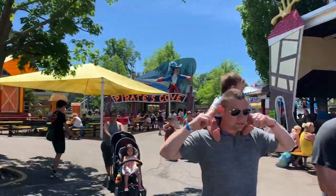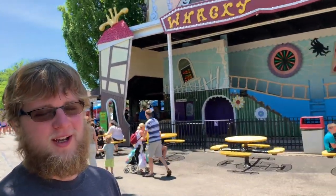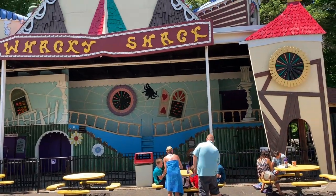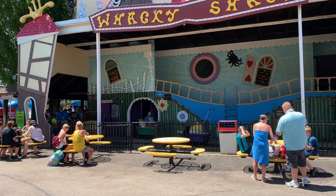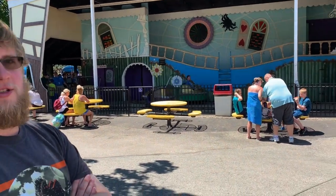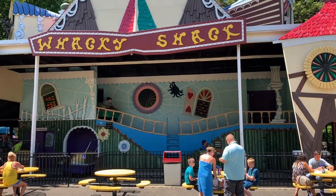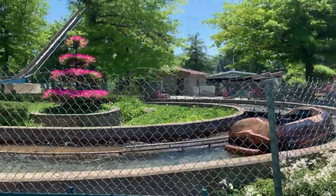So that was the Whacky Shack. What do you think, Beard? I love the Whacky Shack. It's so cool. It adds no theme to it. One scene is horror, the next one's like funhouse. I'm pretty much a wimp when it comes to horror. It's not scary at all. There's a couple of noise things, a couple little jump scares. It's not like someone jumps out at you or anything, but really cool overall. This is a must ride when you come here.